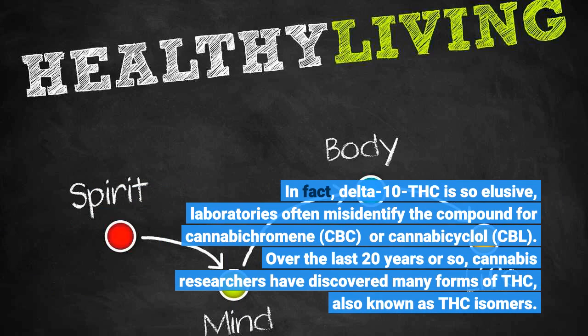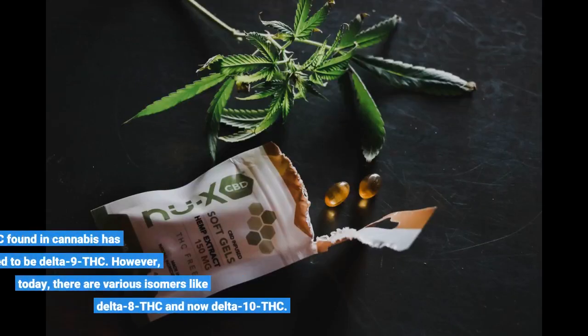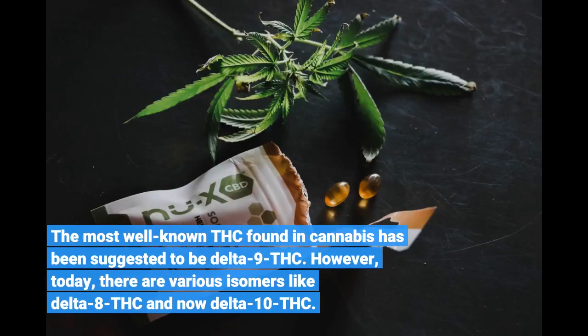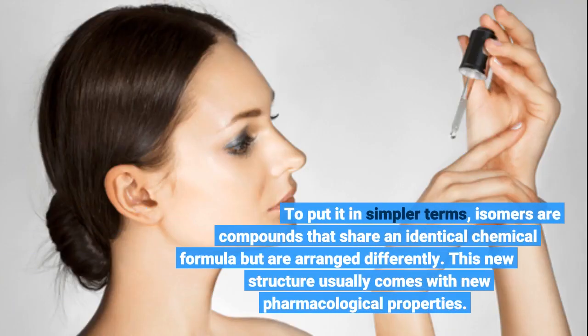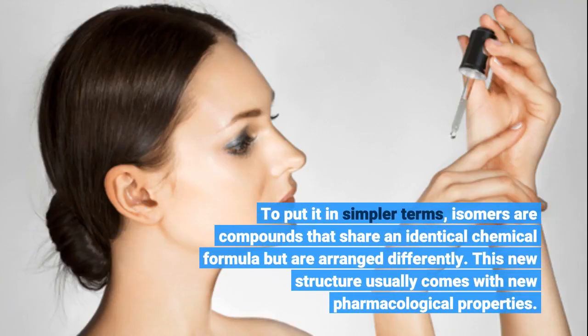Over the last 20 years or so, cannabis researchers have discovered many forms of THC, also known as THC isomers. The most well-known THC found in cannabis has been suggested to be Delta-9-THC. However, today, there are various isomers like Delta-8-THC and now Delta-10-THC. To put it in simpler terms, isomers are compounds that share an identical chemical formula but are arranged differently. This new structure usually comes with new pharmacological properties.